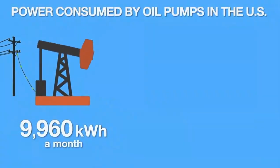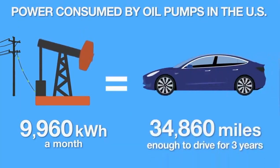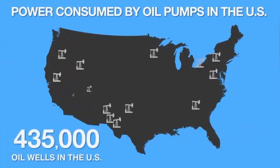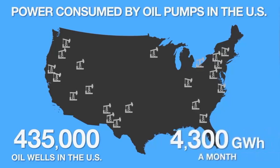To put that in context, that is enough electricity to power a Tesla Model 3 for 34,860 miles. In the United States, there are an estimated 435,000 oil wells using pump jacks. Estimated electricity use for these wells is over 4,300 gigawatt hours a month. That is a lot of electricity, and that is just to get the oil out of the ground.